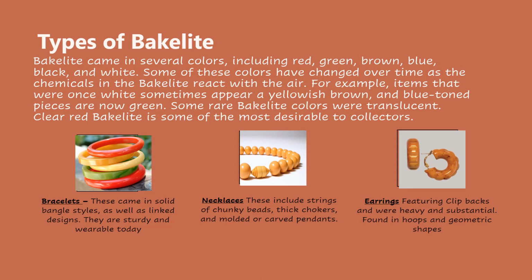Bakelite came in several colors, including red, green, brown, blue, black, and white. Some of these colors have changed over time as chemicals in the Bakelite react with the air. For example, items that were once white sometimes appear a yellowish brown, and blue tone pieces are now green. Some rare Bakelite colors were translucent. Clear red Bakelite is some of the most desirable color to collectors.